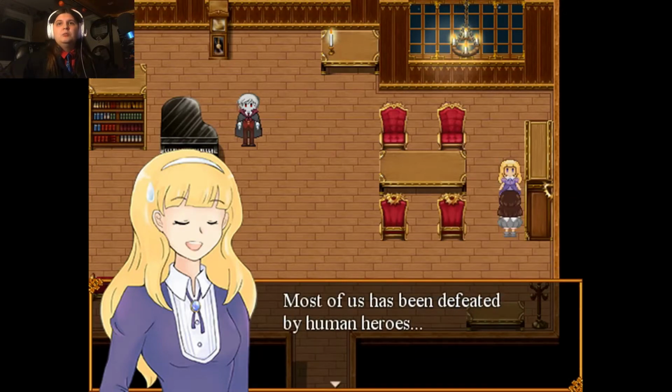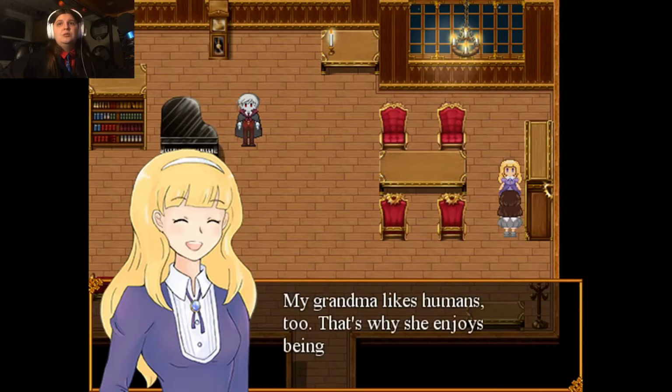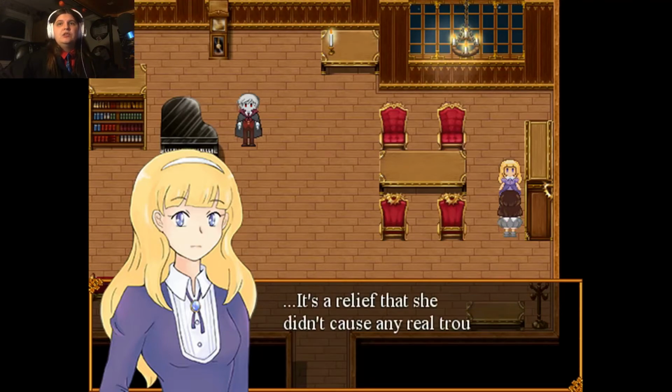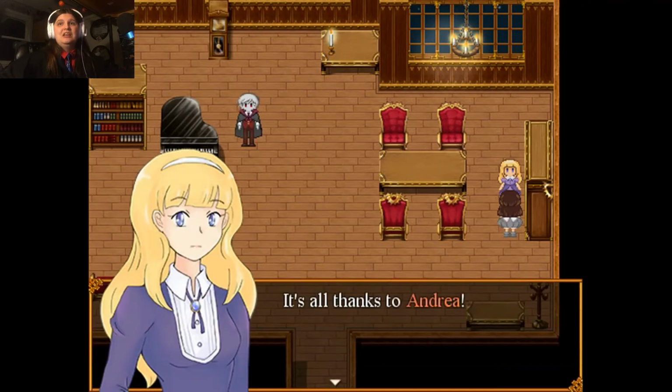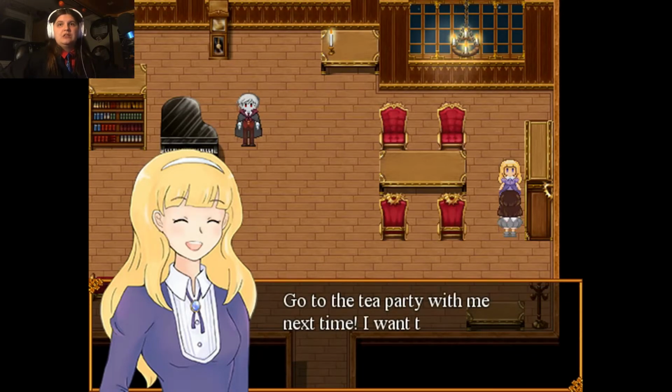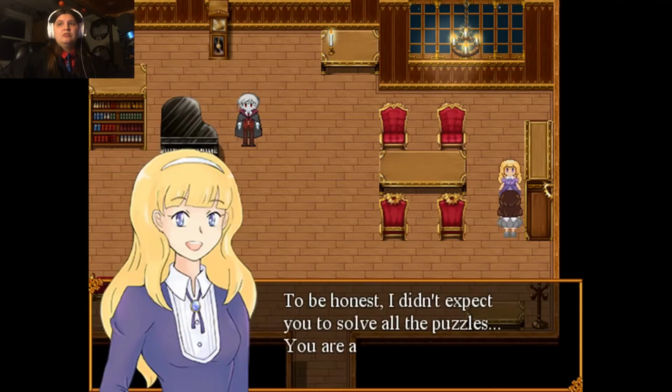Witches. We are rare now. Most of us have been defeated by human heroes. The ones left are, well, rule followers. You see, I'm the human-loving type. My grandma likes humans too, that's why she enjoys being a part of their society. It's a relief that she didn't cause any real trouble, like a war or something. It's all thanks to Andrea. Go to the tea party with me next time. I want them to meet you so much. Sure.